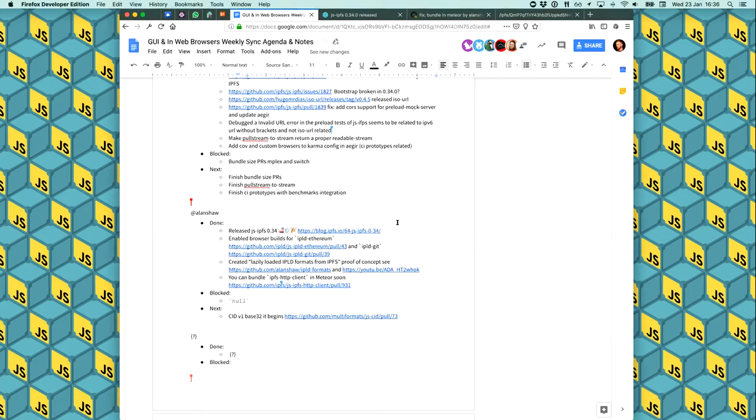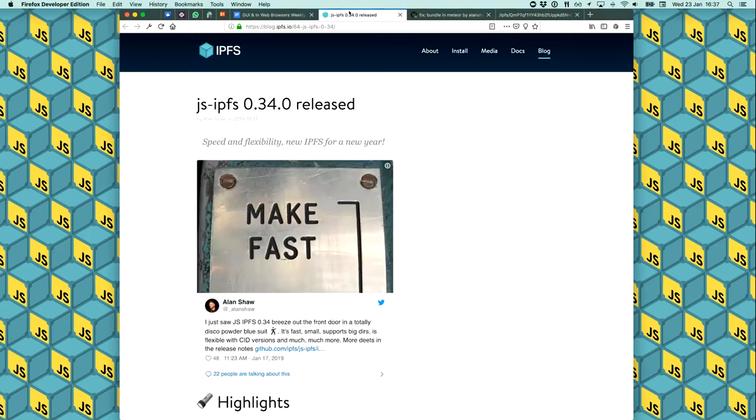Good. Okay. So, last week we released 0.34 for JSIPFS. We had to pull the DHT out of this release. It was not stable enough, so it'll be in the next release. But there's still a whole bunch of good stuff in there. Like we made it fast.